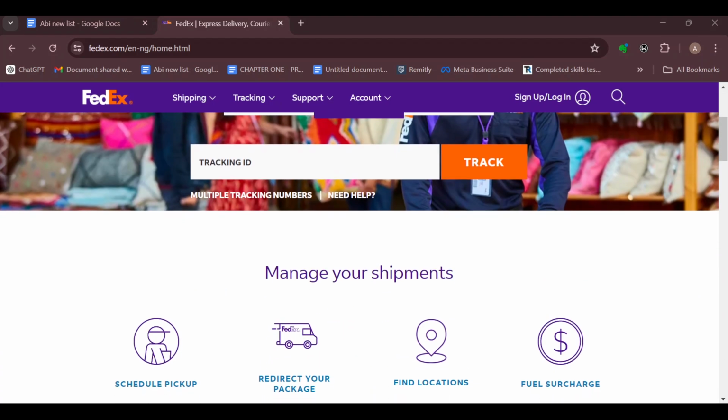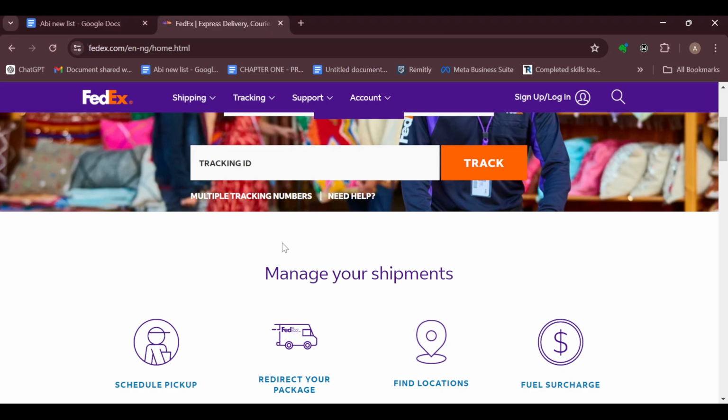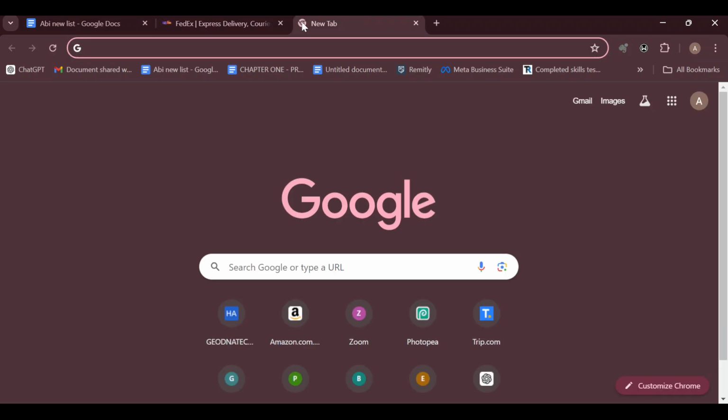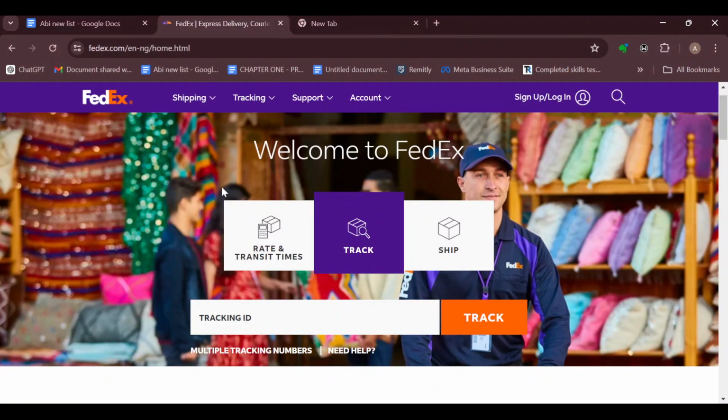Now, if you recently shipped a package through FedEx, you would receive a receipt or email confirmation. So all you need to do is to go to your email. You can decide to go to your email through your web browser or your mobile phone. As you check your email, go to the top part of the screen, click on the plus icon after you've gone to the FedEx website, all right?